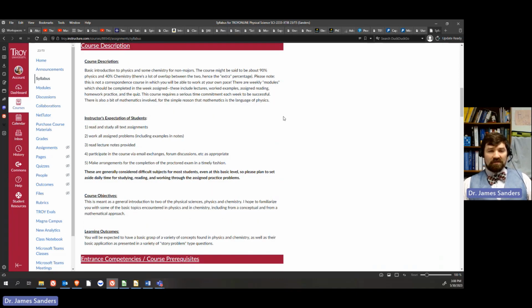What is this course about? Well, it is a general studies course for those of you who are basically non-STEM majors. It is basically a mix of physics mostly, and then some chemistry. There is obviously a bit of overlap between the two, and so it could fairly be said to be like 90% physics and 40% chemistry or something like that, because there are entire topics that are a bit of both. Like the entire first chapter on measurements is valid for both physics and chemistry. The entire chapter on thermodynamics is something you'd study in both physics and chemistry, and so on.